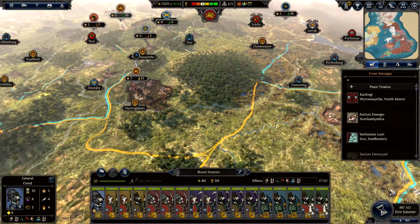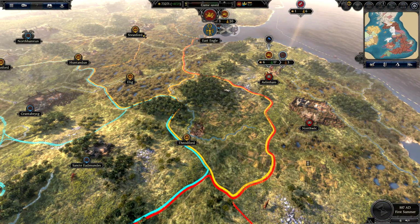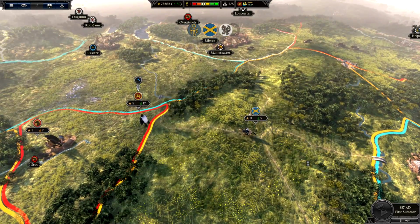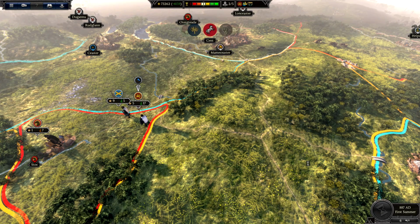We are ready. Okay, let's end the turn. I think a couple more turns here and we're gonna be fine. Look at my vassals help chasing down this enemy force. Let's see what he does here. Is he gonna run? Is he gonna keep going after undefended minor settlements?